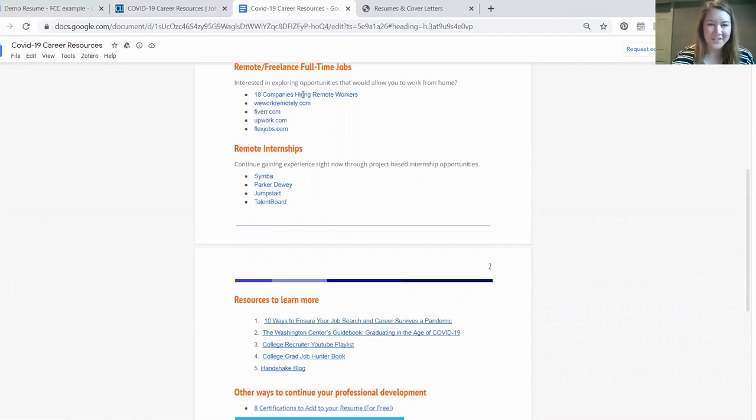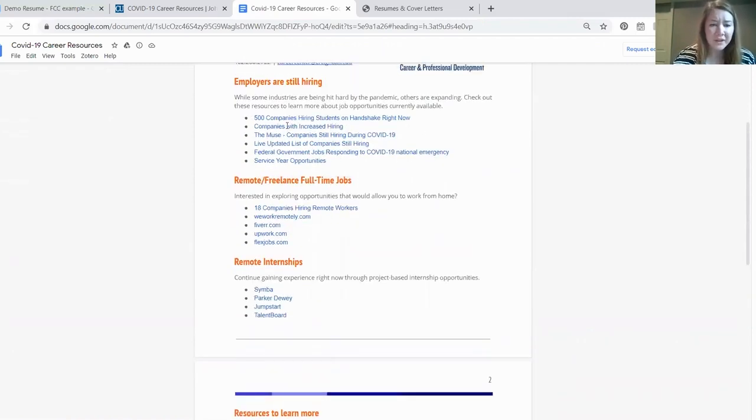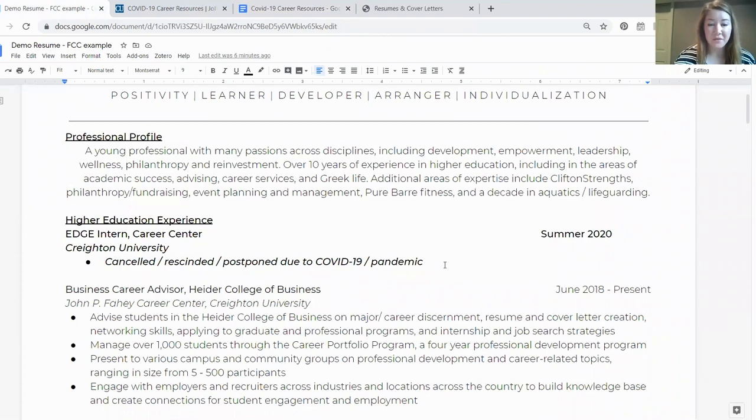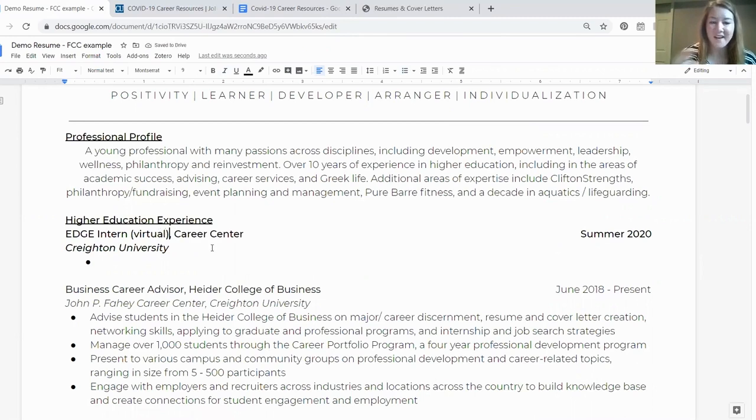Lots of thinking outside the box here, with different ways that we might be gaining experience over the summer, including some of these remote freelance jobs and internships. Virtual internships are still wonderful experiences. It might not feel the same as the experiences you were expecting. If you started something that wasn't fulfilled because of the pandemic, you could put behind it, let's say that rather than this being canceled, I was able to do this internship virtually. All you have to do is just say virtual. That's all you need to do, just indicate that it was virtual and talk a little bit about the virtual experience, and that opens up an opportunity for you to talk about how you were still able to communicate and get work done effectively in a virtual environment. Those are some great skills that employers are looking for.